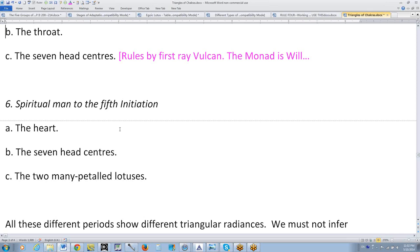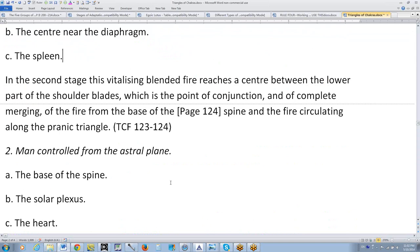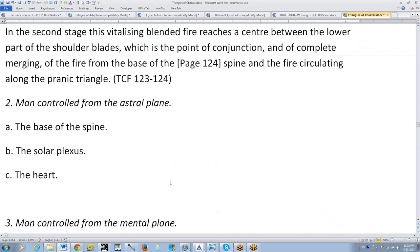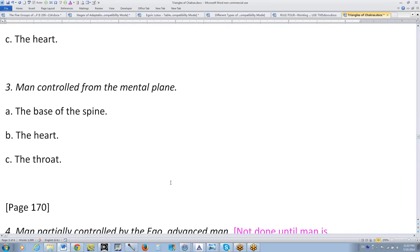Yeah, well, those symbols are not arbitrary, and they probably do have a meaning within the constitution of man. So many things that we say, well, these are our letters, these are our symbols, they are actually derived from clairvoyant sight, from the shapes that are seen in the inner worlds when certain developments are occurring. So we have 6 triangles and a great consummation. We have a pranic triangle. We have man controlled from the astral plane, first petal, second petal. We have man controlled from the mental plane, third, fourth, and fifth petals.